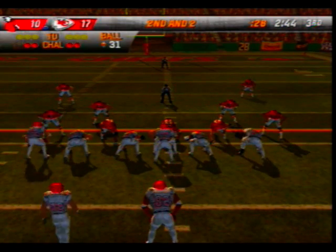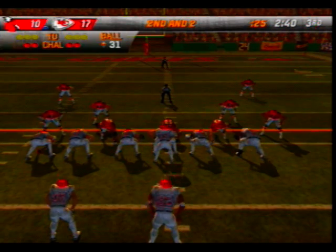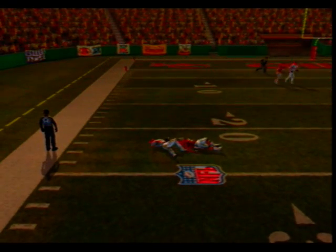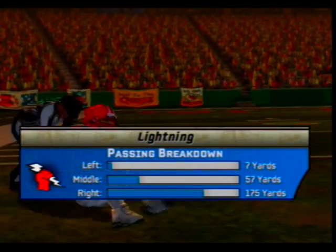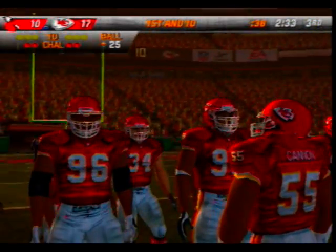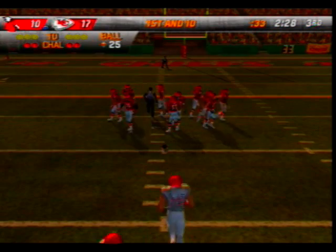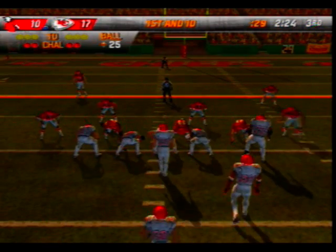Watch the play. Throwing. Miller pulls him down. This offense having no trouble moving the ball on this drive. Yeah, and this defense is having a lot of trouble stopping them. They can't seem to key on what they're doing and put an end to this drive. First and 10. Ball on the 25-yard line.